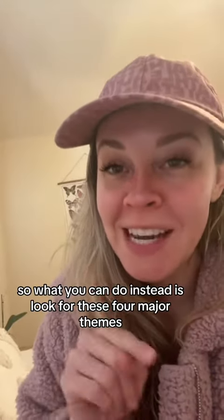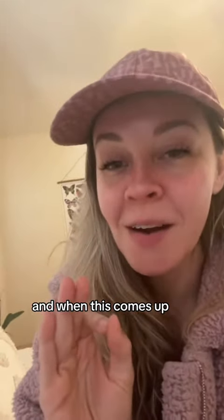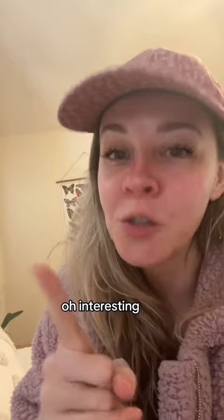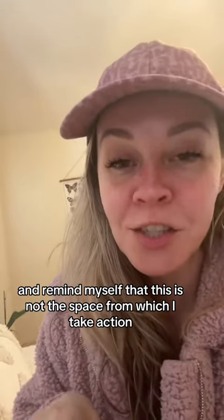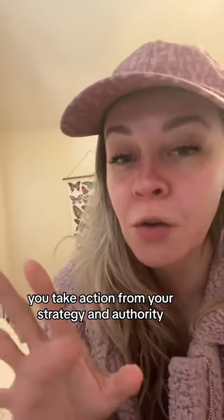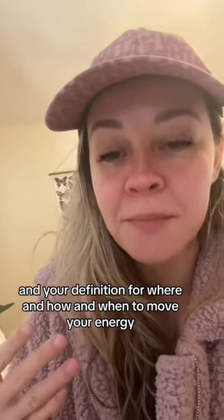So what you can do instead is look for these 4 major themes, the 4 gates of the ego center. And when this comes up, that's when you go, oh, interesting. Let me bring that into awareness and remind myself that this is not the space from which I take action. You take action from your strategy and authority. So you go back to your type and your definition for where and how and when to move your energy.